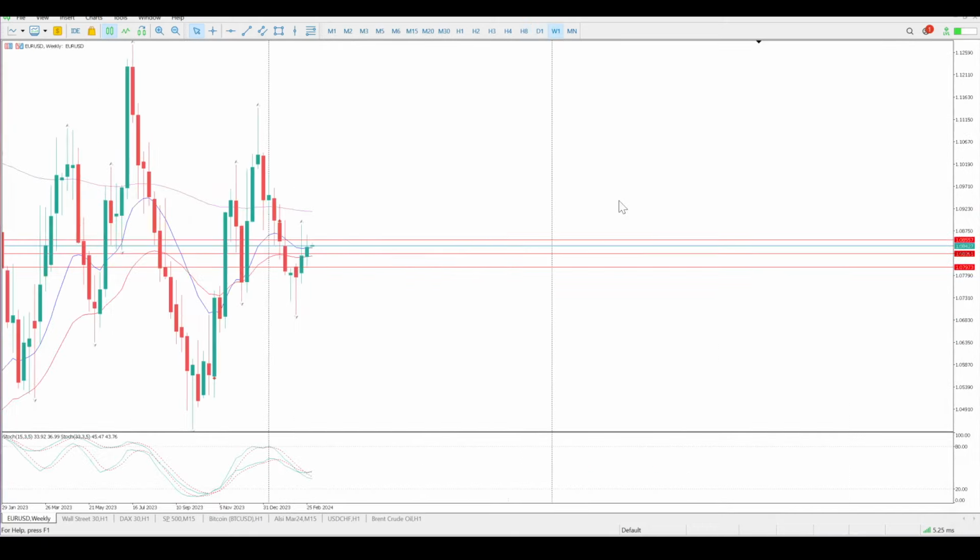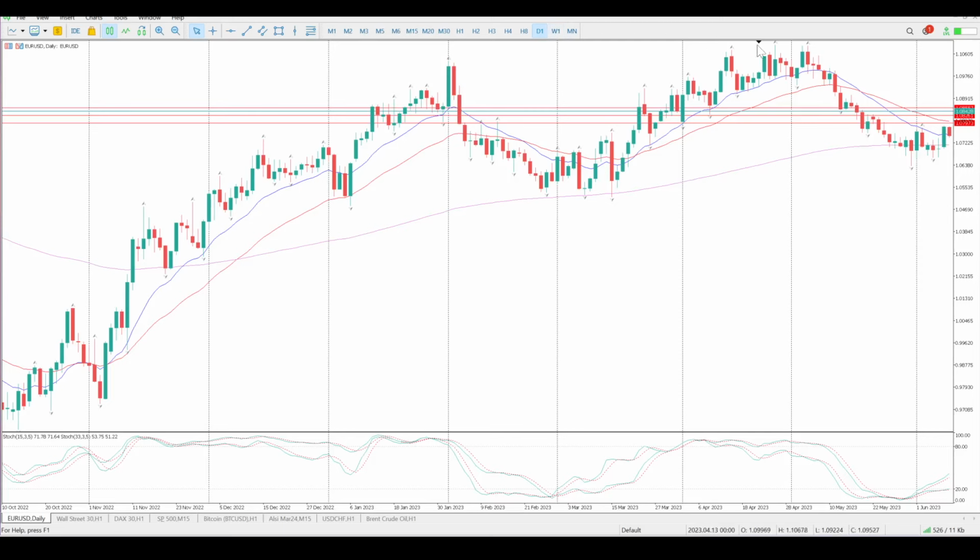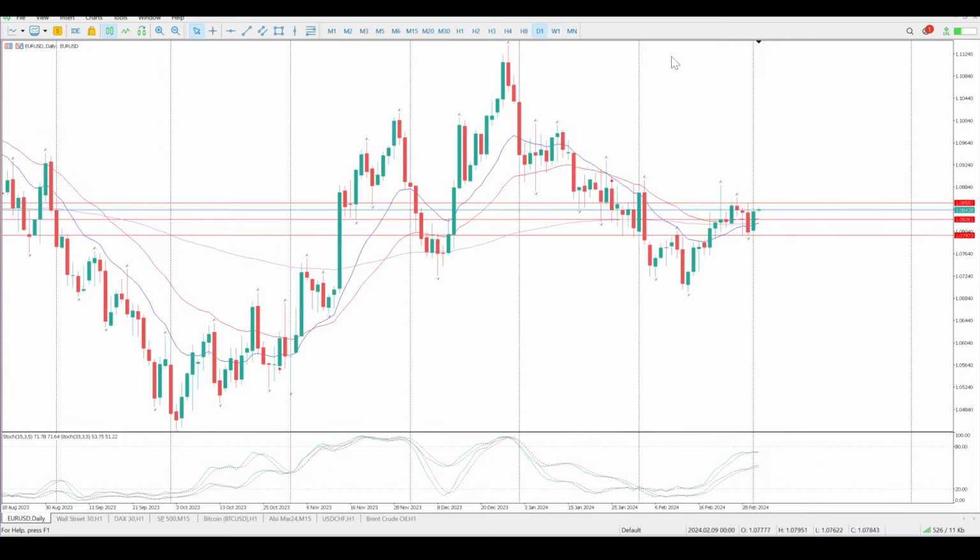From my view, we're still very much stuck in this zone. I'll give you those levels now. You can see tails to the downside, tails to the upside on the weekly, and last week's bar was pretty much just in amongst moving averages. The fast moving averages are bullish, but we are below the 150 EMA, which does not indicate a trend just yet on the weekly. However, on the daily, we had a move up.